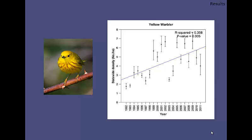As far as trends, the yellow warbler had an increasing trend during the course of our study, the 20 years. It has nearly doubled since 1992.